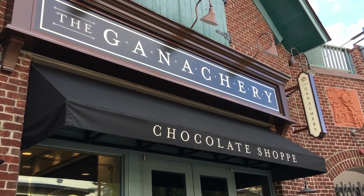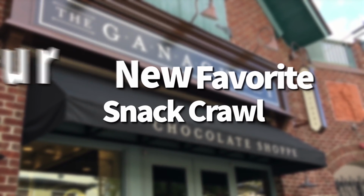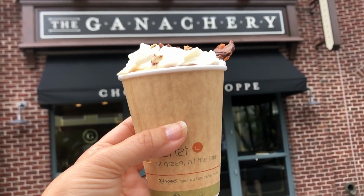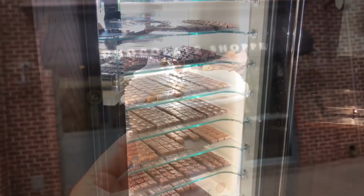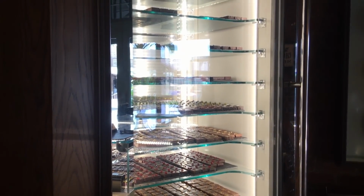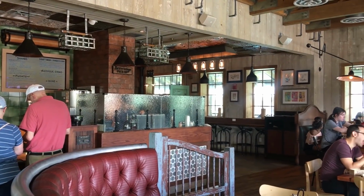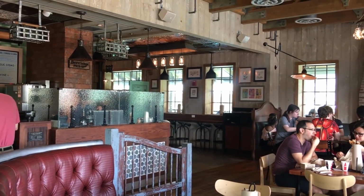All right, the next thing you're going to miss if you don't watch this, your new favorite snack crawl. The wonderful flavors have come back to Disney Springs. And believe it or not, people don't tend to look around Disney Springs for snack items, but they have a bunch. So we want to tell you about some of our favorites. Now, these are limited time. They're probably only going to be there for this fall season, but if you're heading to Disney World, you definitely want to check this out.